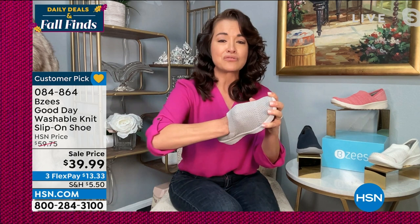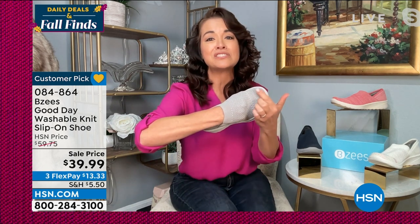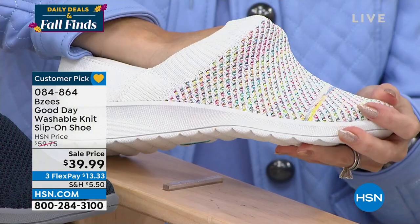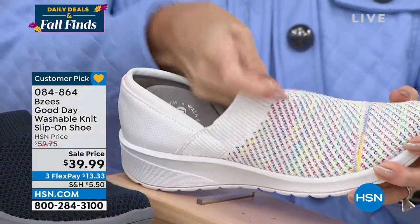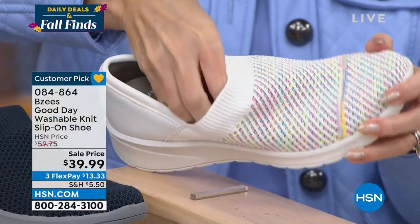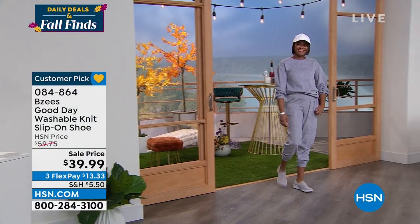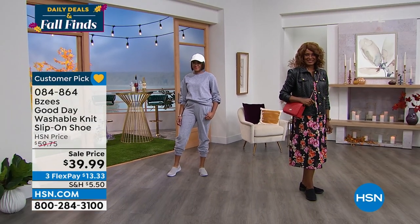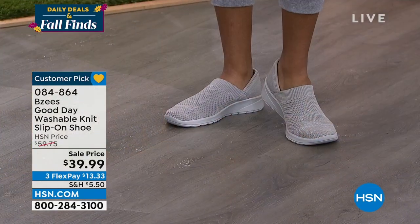Now, the upper stretch here is amazing. That's the stretch knit material that's so popular that you see many, many athletes wearing. You can see how it's going to conform to any kind of wonky toe style, foot anatomy that you have. You know, we all don't have these perfect feet, and Beezy's knows that, so we give you the stretch on that upper fabric. We're giving you a beautiful comfort collar that's all the way to the back of the heel, because when you wear these, they're going to make you feel like you've had them forever. They're sporty. You can see how we're accessorizing with a skirt or with jogger pants. This is a great transitional shoe.